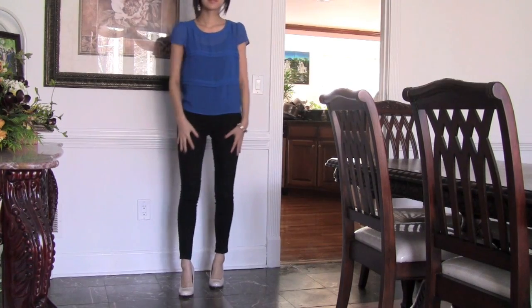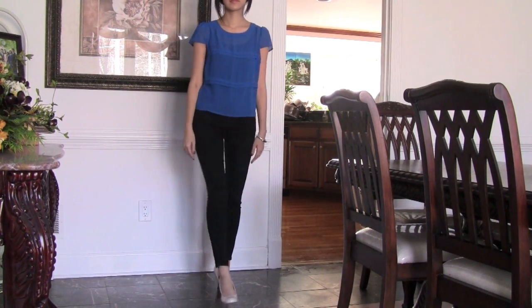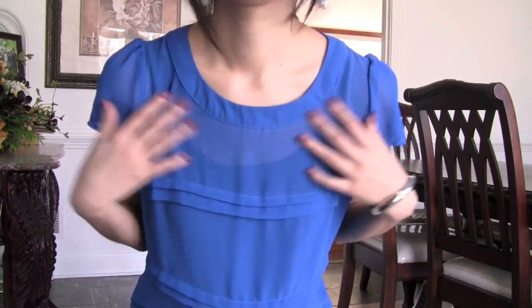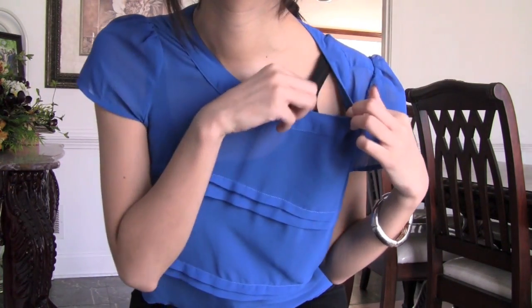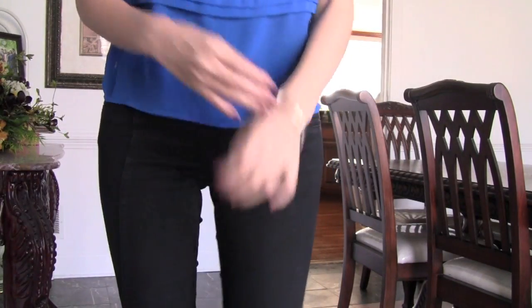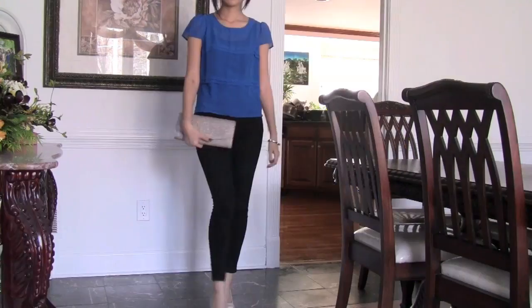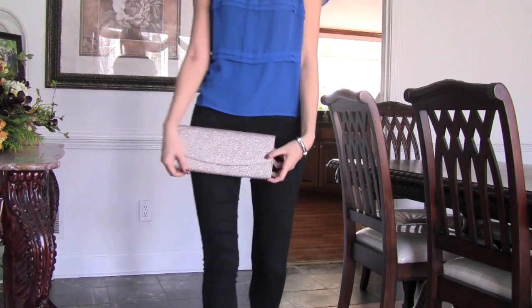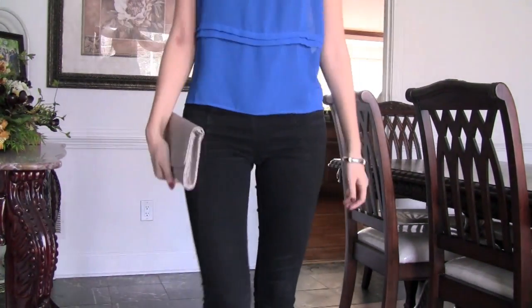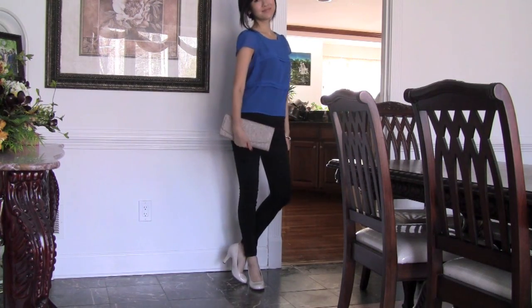Now you can never go wrong with a nice top over dark wash jeans or black jeans. I'm wearing these black jeggings and this sheer blue top with a black tank underneath. The sheerness gives it a very feminine feel and I love the flowiness of it, along with some simple accessories. I wanted to keep it simple and classic and just dress it up with accessories. Here's a glitter clutch that I got from H&M, and I'm also wearing nude pumps.